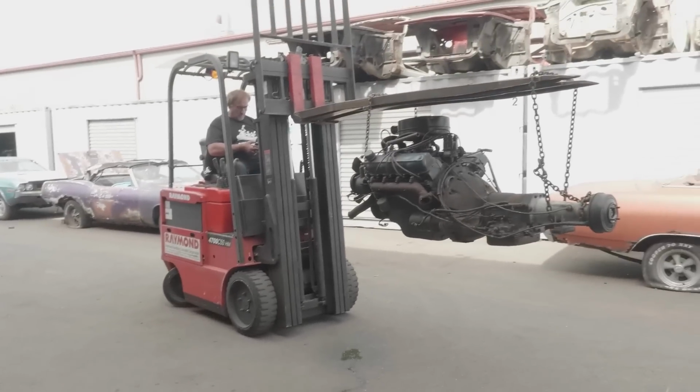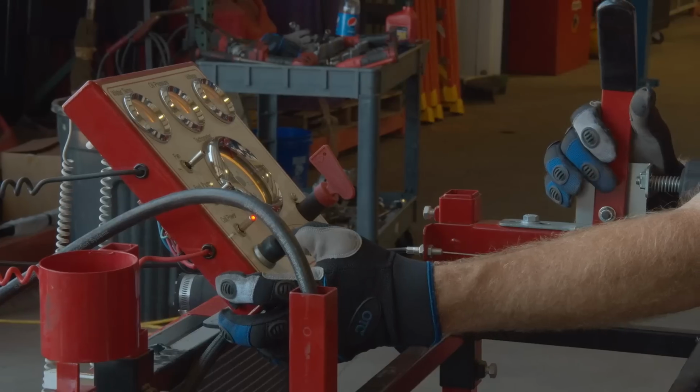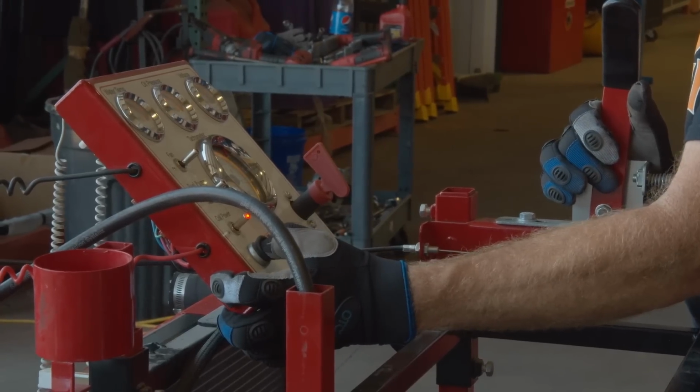So the engines that we do here, we send the short blocks out and have them built at a local machine shop that we've been working with forever, that do a phenomenal job. Then it comes here, we put the cylinder heads on, trim it out, get all of the rest of it built out, the long block, detail it to where it looks like it's supposed to look. But starting it up, even though everything is new, still has the possibility of things blowing up.